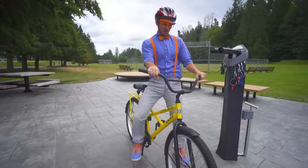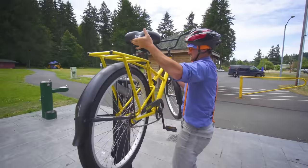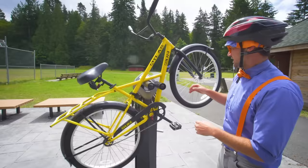Whoa! Whoa! I think my bike is broken! Whoa. Oh! Hey! Perfect! This town has a bike stand with a bunch of tools on it. All right, first thing we need to do is put the bike right up here. Oh! Perfect! Whoa! Look at it! Ring! It looks like it's doing a wheelie! Ring, ring! All right, enough of playing. We need to get to work so we can fix it.